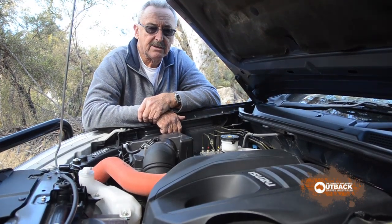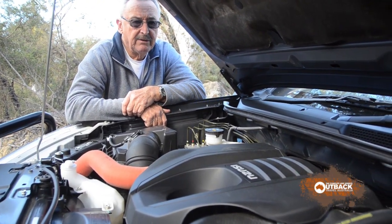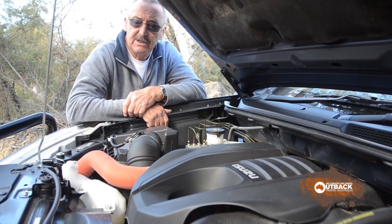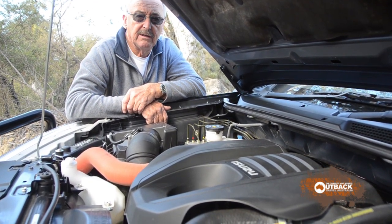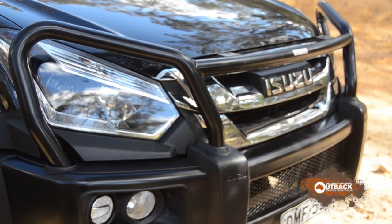The D-Max is a very capable four-wheel drive and doesn't need much in the way of accessories. This test vehicle has got an original equipment bar, which is very neat, and a snorkel.